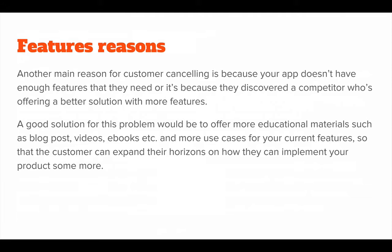The next reason is feature reasons. It's maybe because they discovered a competitor that has a more robust platform.